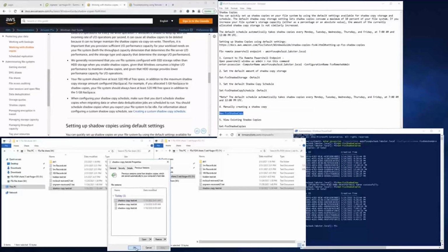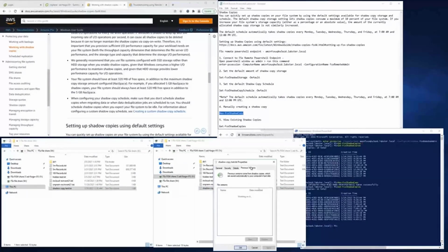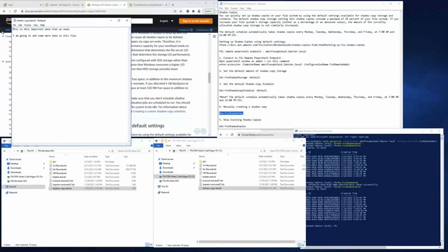However, let's go ahead and say from our gateway, we're going to go properties, previous versions. We're going to restore. And it is going to overwrite and replace the other file. Go ahead and hit restore, say okay, okay. And all of a sudden, that very important data that we needed is instantly back.